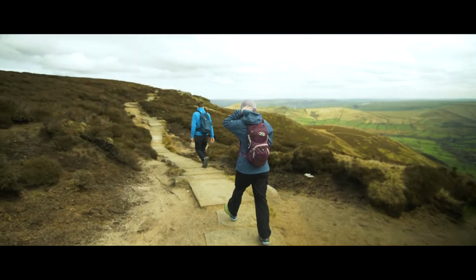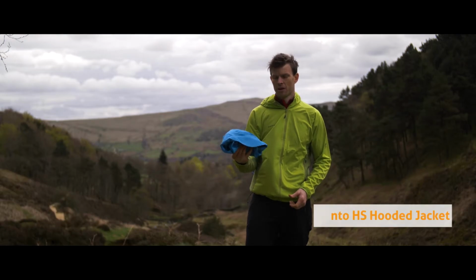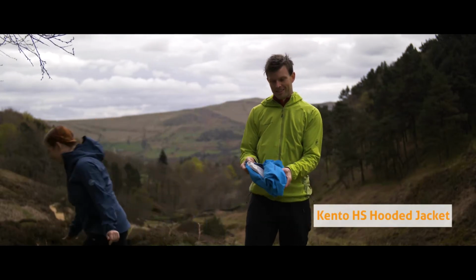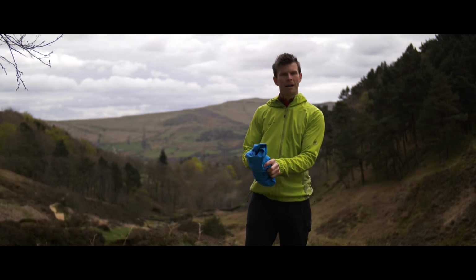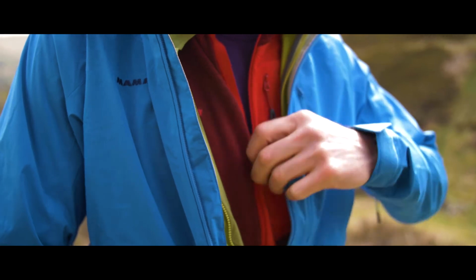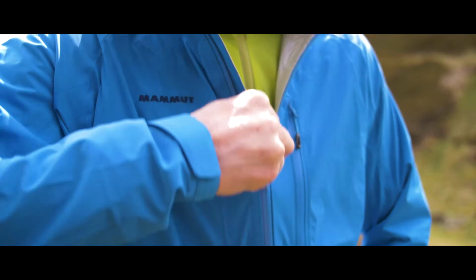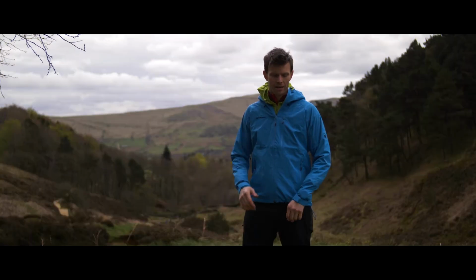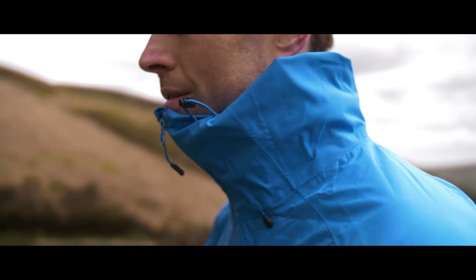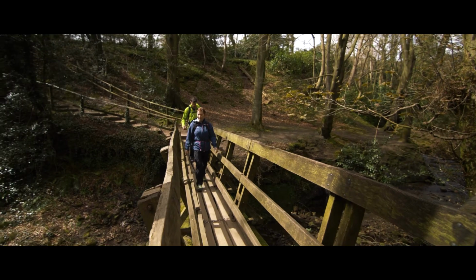So finally, hopefully not needed today, but a really, really lightweight waterproof. This is the Kento HS. We do this in men's and in women's. As you can see, it's really, really light, packs really, really small, but also it's incredibly waterproof. Breathable and quiet and comfortable to wear. The waterproofing stats on this are actually really impressive for such a light jacket. So it's great in all situations. The hood rolls away. And yeah, hopefully we're not going to need it, but let's just see.